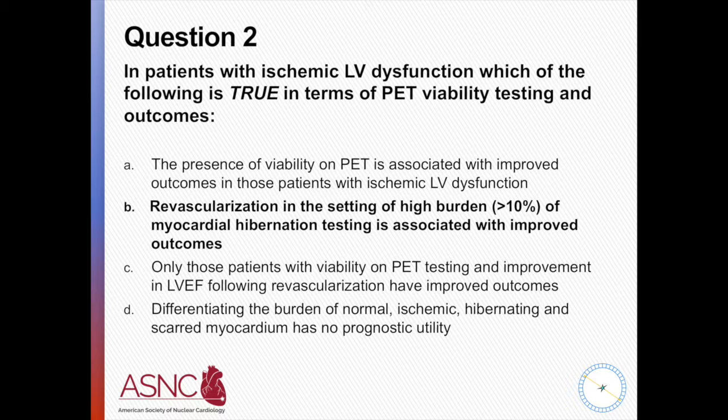So the final statement here is that differentiating between normal, ischemic, hibernating and scar myocardium has no prognostic utility. And I think we already touched a little bit on that. I think it's important to differentiate between these because, first, we know that those with ischemic or hibernating myocardium might have worse outcomes compared, for instance, to normal. And they also have therapeutic utility in terms of helping the physician guide revascularization.